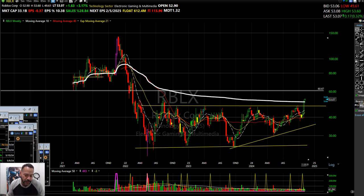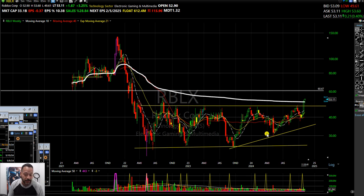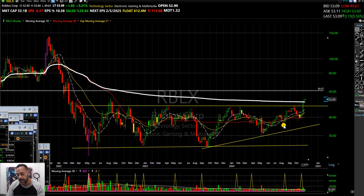And very simply, a base is where you have the buyers and sellers. At some point, they find equilibrium. They're going back and forth, back and forth. No one's really in control. And then at the very end of that base, what you tend to see is a pattern of higher lows, like we're seeing here with RBLX. All that means is that either the sellers are running out of supply, or the buyers are picking up their demand, right? So right before the breakout, what you see is a pattern of higher lows. And that's what we're seeing with RBLX.